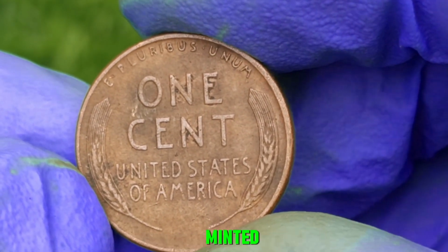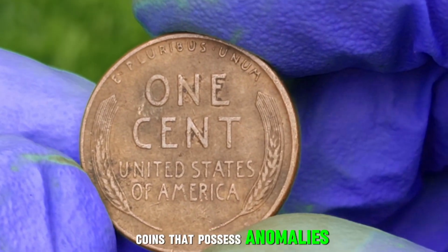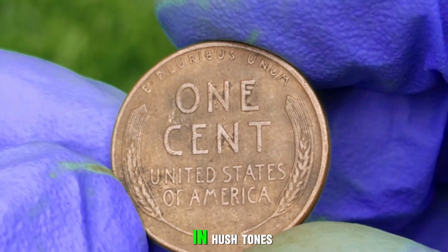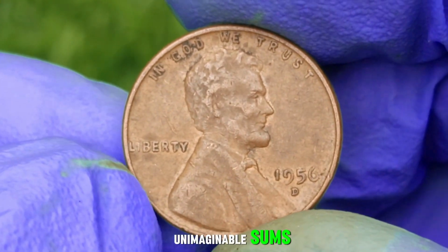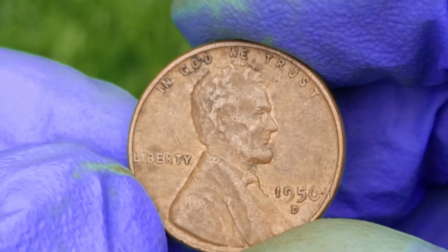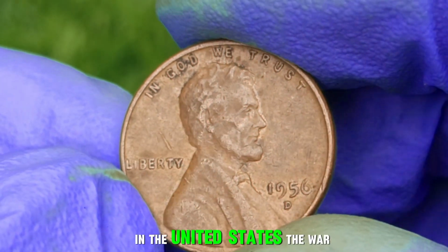Among the millions that were minted, a few unique specimens stand apart. Coins that possess anomalies, experimental finishes, or extraordinary copper sticker-like qualities that collectors whisper about in hushed tones. These are the pennies that can command unimaginable sums, the very ones that, in the right condition, could make their finder a millionaire overnight. The year 1956 was a time of change and optimism in the United States.